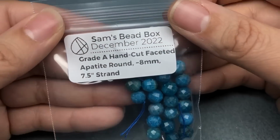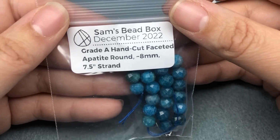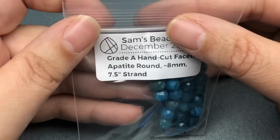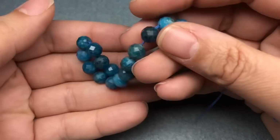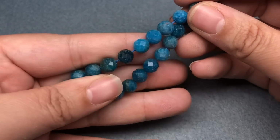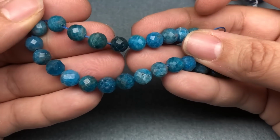Oh, okay, got right to it. Grade A hand cut faceted apatite rounds, approximately 8 millimeter, and it's a 7.5 inch strand. These are beautiful, and they have some real weight to them. Wow, I like that. Those are really pretty. You know I like that color.